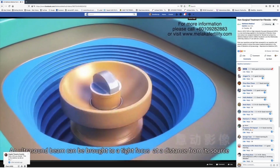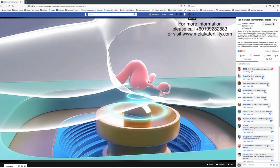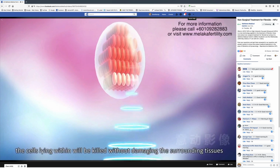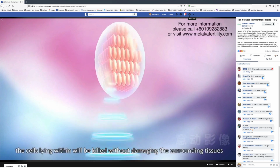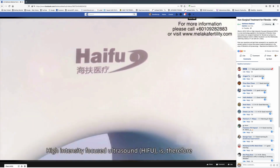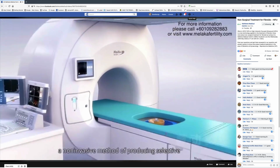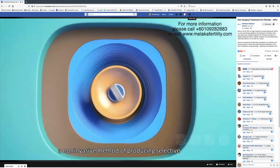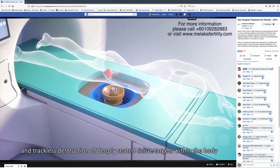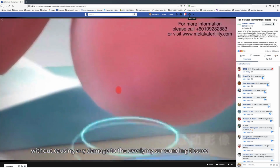An ultrasound beam can be brought to a tight focus at a distance from its source, with sufficient energy concentrated within the focus. The cells lying within will be killed without damaging the surrounding tissues. High-intensity focus ultrasound, HIFU, is, therefore, a non-invasive method of producing selective and trackless destruction of deeply seated tissue targets within the body, without causing any damage to the overlying surrounding tissues.